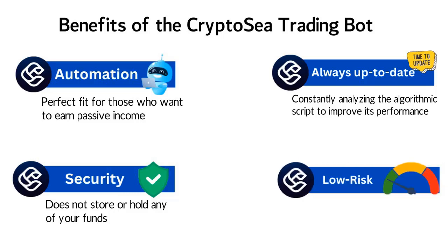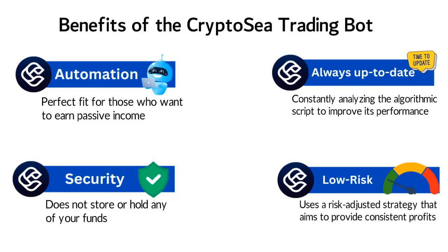Low risk. CryptoSea is not a quick get-rich scheme, but a long-term investment. This is because our bot uses a risk-adjusted strategy that aims to provide consistent profits over time. We advise our customers to compare their results quarterly, as this will give a more optimistic view of the performance.